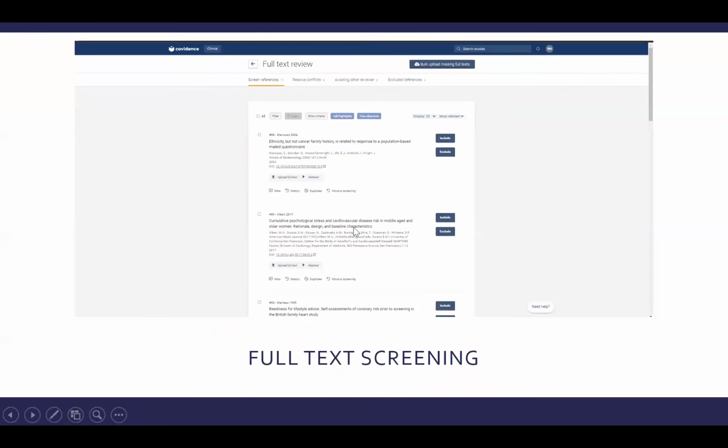Now, once you've done that, it goes to the full text review. And the cool thing is, each one of the articles that has made it to this step, you can click on the DOI and it will actually open the full text. And it still has the same criteria, include, exclude. You can add any notes to it. And of course, any conflicts, any disagreements will automatically go into the resolve conflicts folder, and then the tie can be broken.